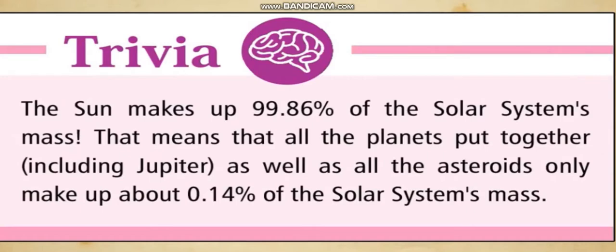Trivia: the Sun makes up 99.86% of the solar system's mass. That means that all the planets put together, including Jupiter, as well as all the other asteroids, only make up about 0.14% of the solar system's mass.